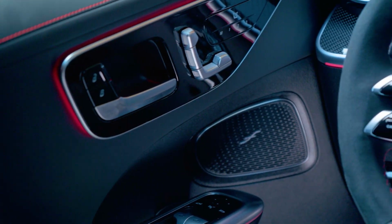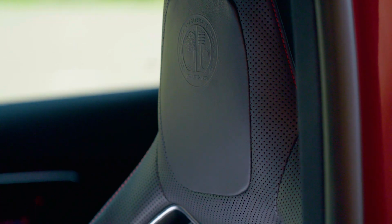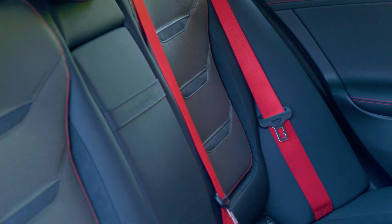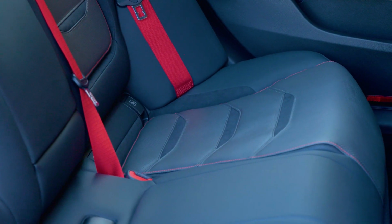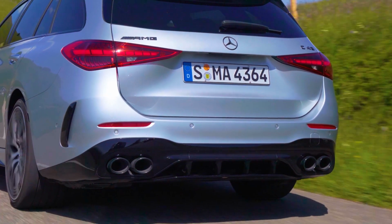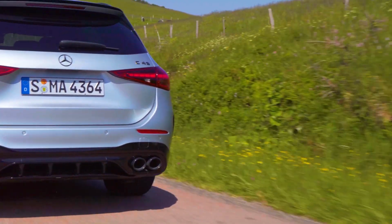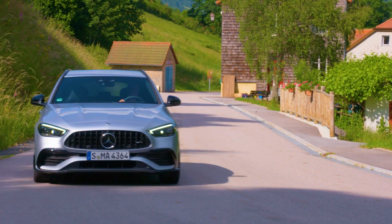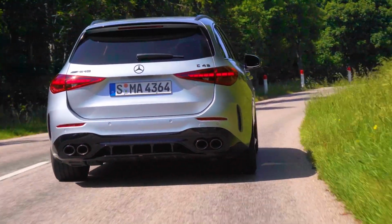At the heart of the new Mercedes-AMG C43 4MATIC is the AMG 2.0-liter four-cylinder engine, which combines innovative technologies and high performance with exemplary efficiency. At the same time, it remains true to a tradition typical of the brand. Not only was it developed entirely at the company's site in Affalterbach, but it is also manufactured there in accordance with the principle of one man, one engine.